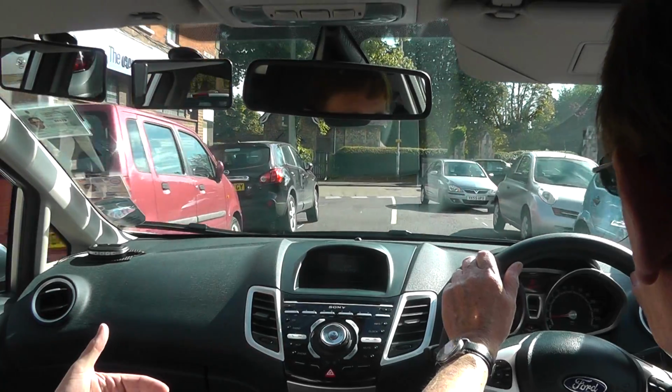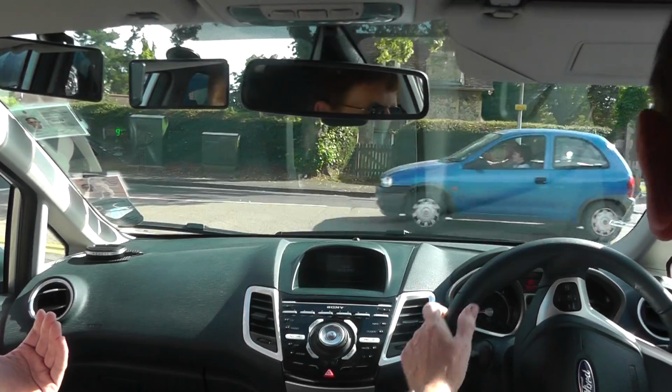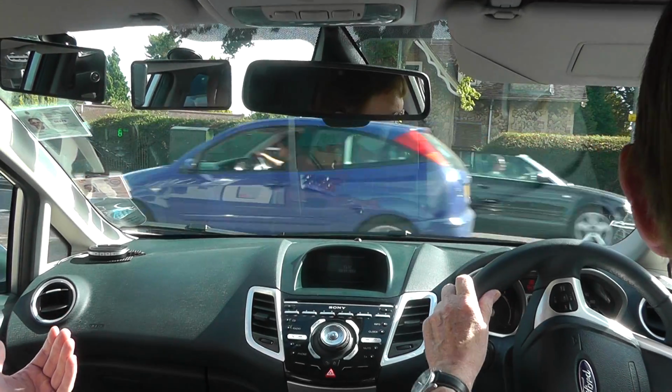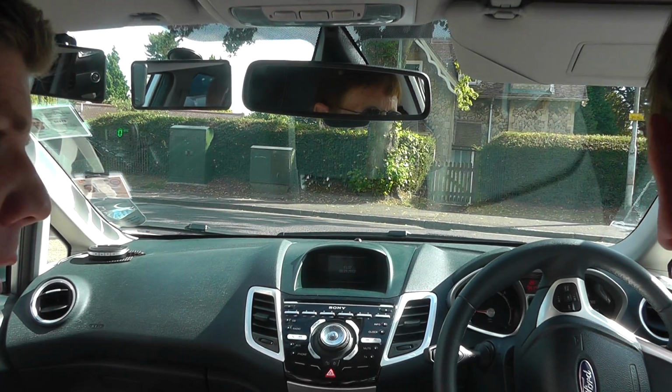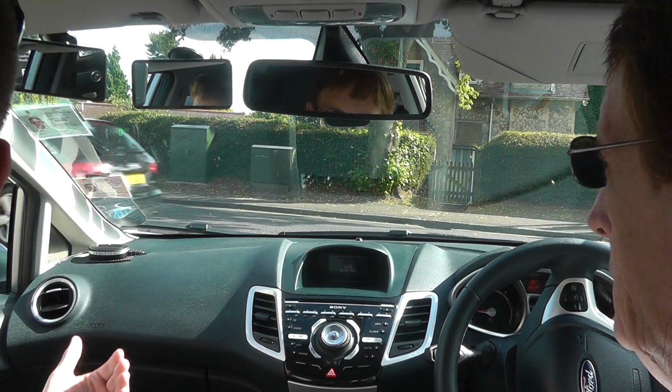And brake, thickness of a pound coin. Steer towards me, and stop the car there. All right. Well done. Excellent. Secure the car for me, and again, under my control. I've got no cars behind me at the moment, so I'm just going to talk to you about this one.